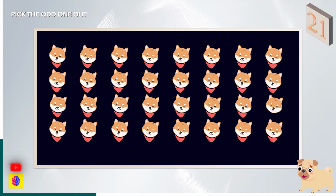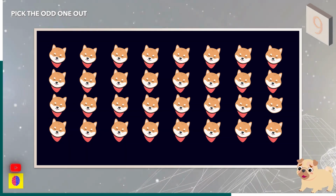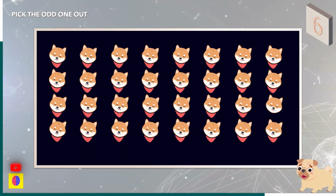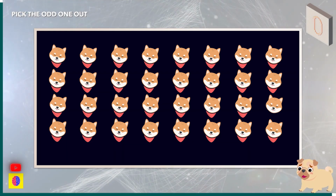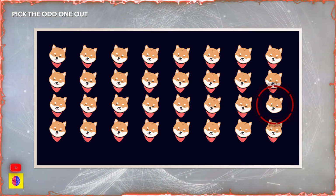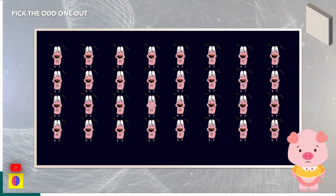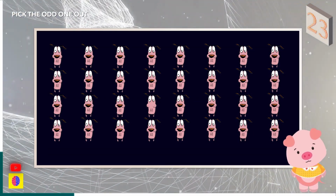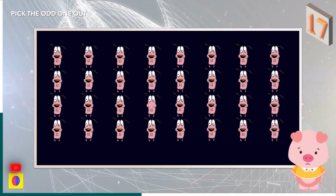An easy one to boost your score. Question 17. Is this a famous dog too? I should watch more cartoons. Anyway, let me focus a little bit. Together we can find the difference.